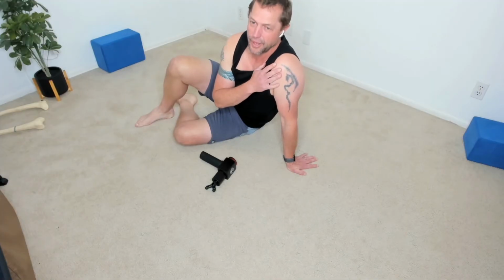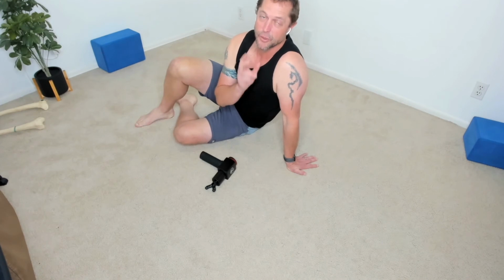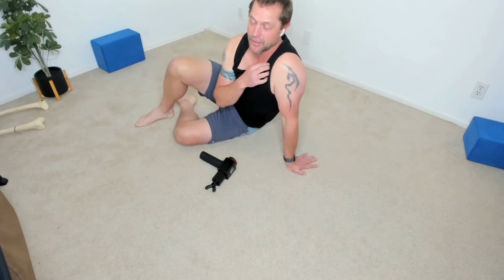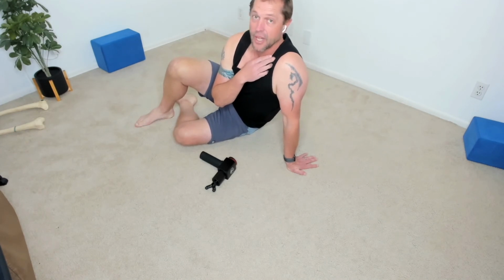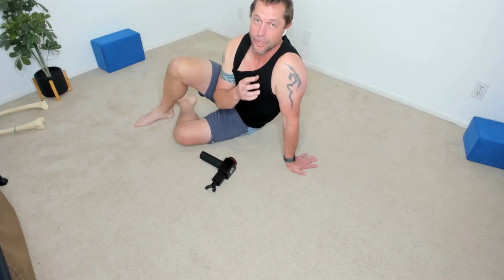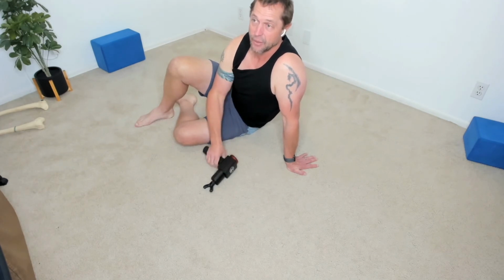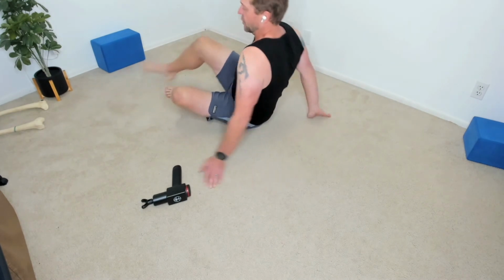There are three major component areas. One of the most important areas to release is the clavicle. Releasing the clavicle, the front of the ribs and the front of the shoulder is really important when you have rounded shoulders, or when you're pulling your shoulders back and down all the time. So we're going to release that with self myofascial release.